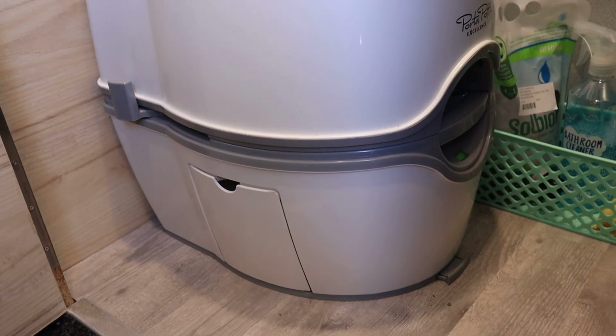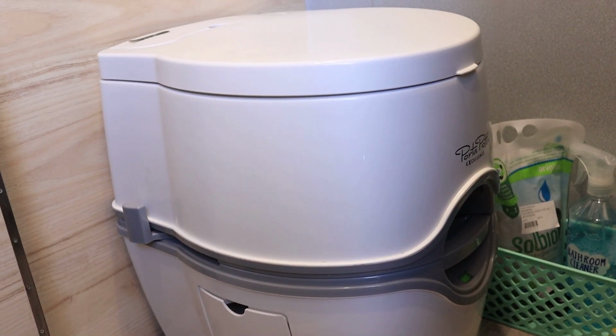We have a Thetford chemical toilet and we were thinking about a composting toilet, but to be honest, we didn't have any difficulties with finding spots to dump our waste, so this is fine for now. But enough toilet talk, let's go to the kitchen.